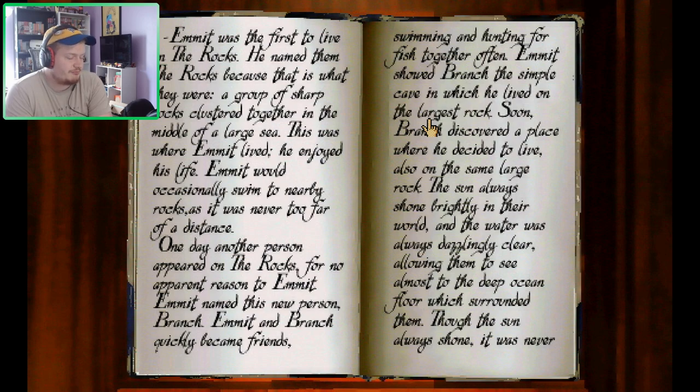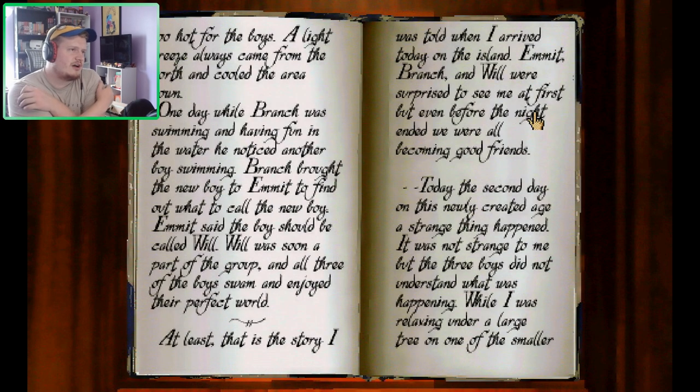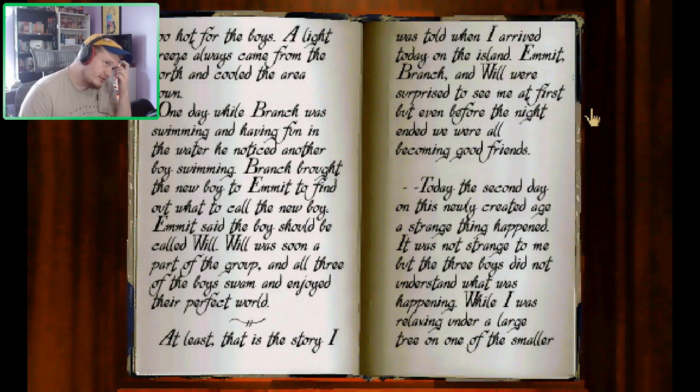Emmett named this new person Branch. Emmett and Branch quickly became friends, swimming and hunting for fish together often. Emmett showed Branch the simple cave in which he had lived on the largest rock. Soon Branch discovered a place where he decided to live, also on the same large rock. The sun always shone brightly in their world, and the water was always dazzlingly clear, allowing them to see almost to the deep ocean floor which surrounded them. Though the sun always shone, it was never too hot for the boys. A light breeze always came from the north and cooled the area down.